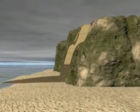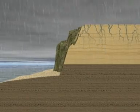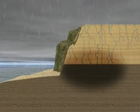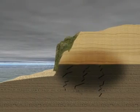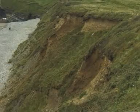The sand layer is permeable, but the clay isn't. When it rains, the water soaks through the top material, but it just collects in the clay below. As the base of the cliff gets waterlogged, it becomes unstable and collapses. Eventually, the debris on the beach is swept away by the sea, leaving the cliff exposed once more.